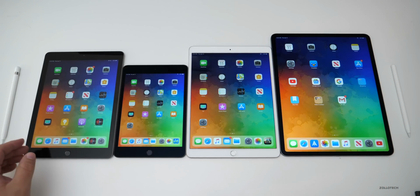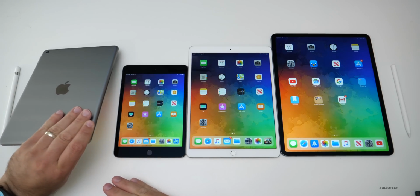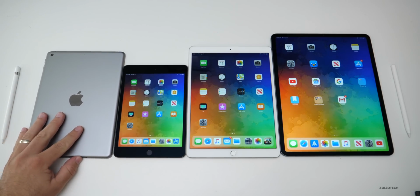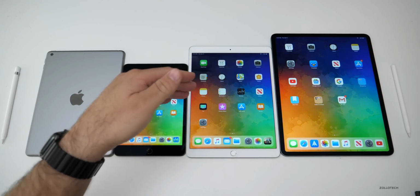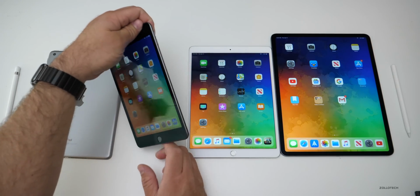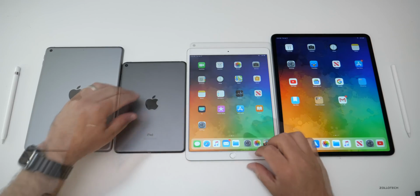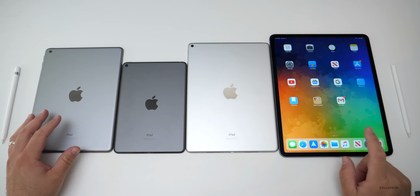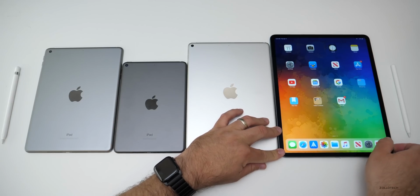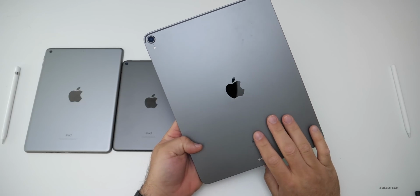Now, as far as color availability, it's a little bit different for each one of them. I'll flip these over so you can see each one of these here, though. But we have space gray here, and for the 2018, the iPad Mini and iPad Air, we have the same color availability. So we have silver, space gray, and gold. Now the space gray can look a little bit different depending on the different device, but for the iPad Pro, we've only got two colors. There is no gold, there is just space gray and silver, and this is the space gray.